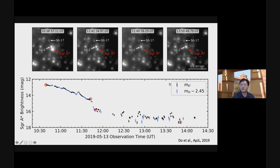Yeah, that's a really good point, Stefan. I forgot to bring up that there is various other evidence that Sagittarius A* was really bright in 2019, including this GRAVITY data. I think there were some X-ray results from Swift as well that showed that maybe there was more flaring activity in X-rays.